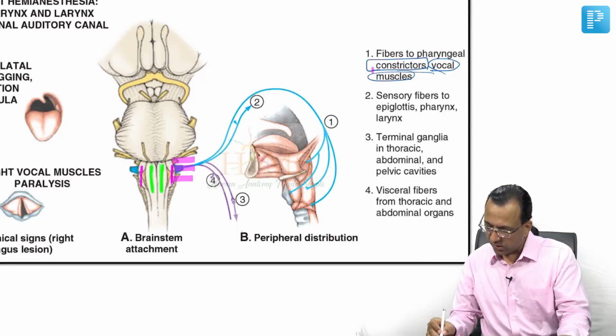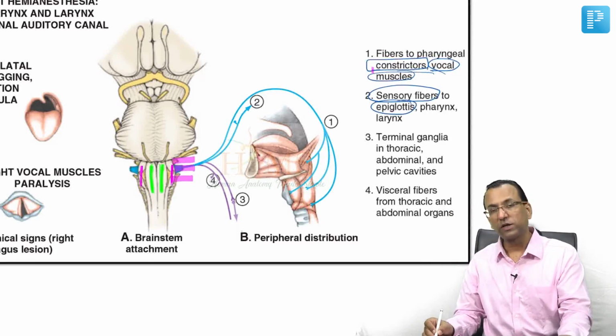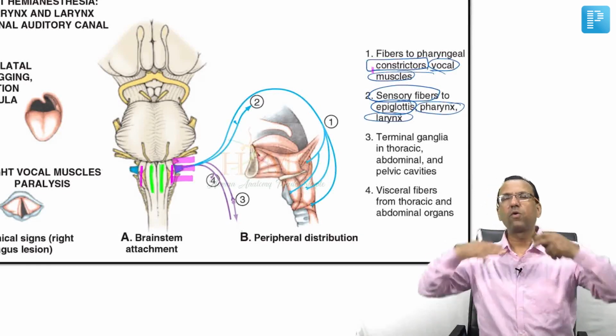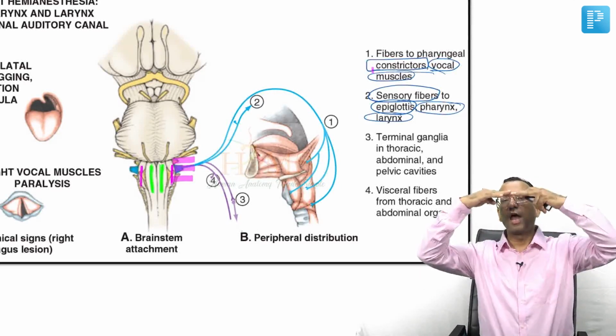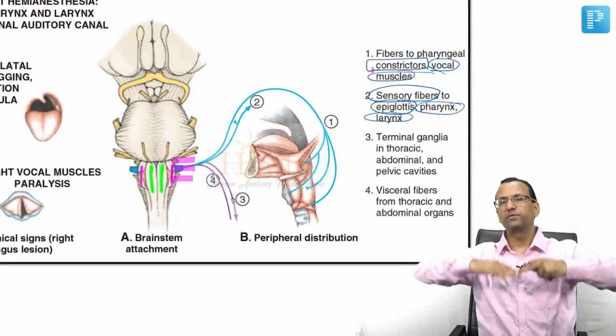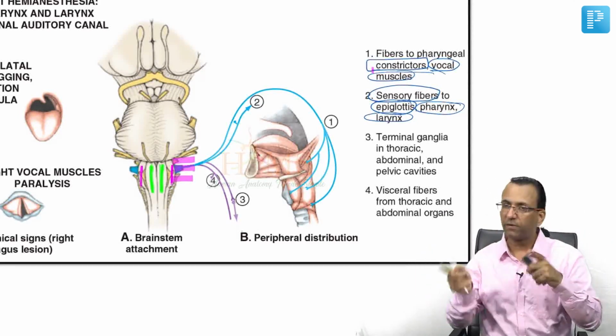So it is sensory not only to the tongue, but the epiglottis also, tongue and epiglottis, fourth arch, and pharynx, larynx. In the larynx, there is the vocal cord. Above the vocal cord, there is one branch of vagus, and below the vocal cord, there is another branch of vagus. And what are those branches? Separately we will discuss the larynx.